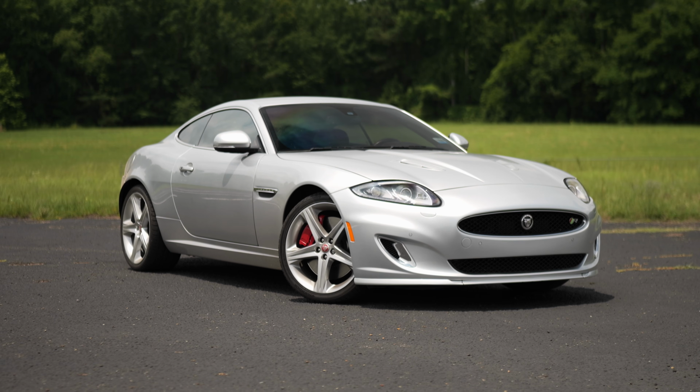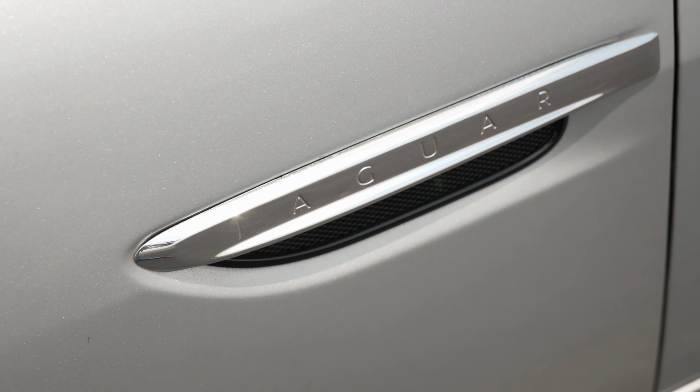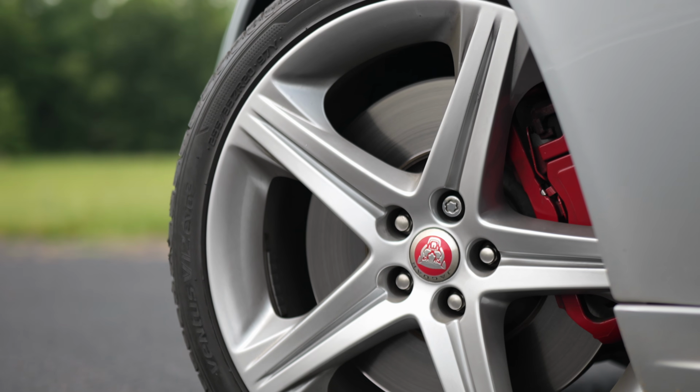All right, so we saw this on our friend's lot at House of Cars, right here in Tyler, Texas. Immediately, I sent you a picture of it, I was like, I know what we're filming today. And I immediately said, no. Because it's a Jaguar, no one cares about that.